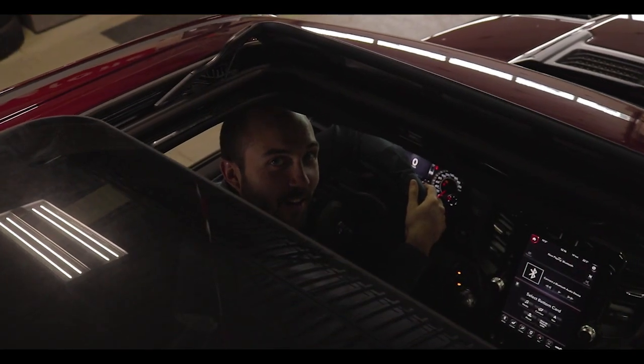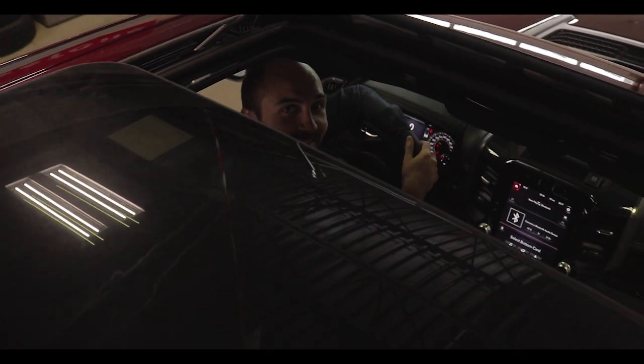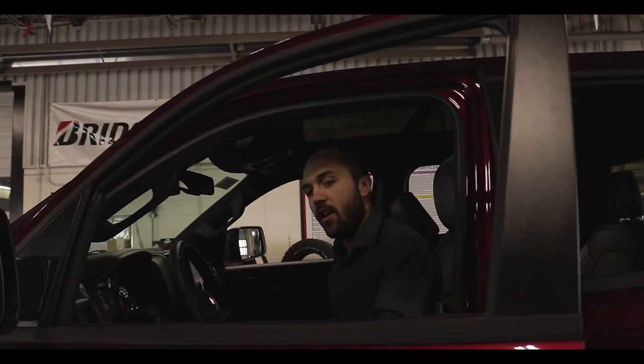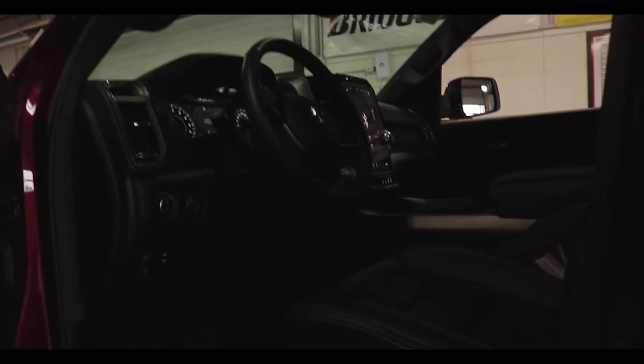As you can see here, we got our panoramic sunroof. You know how Ram does it, bigger is always better. Another thing I want to show you is this gorgeous leather interior from the outside. You got our heated vented seats, power seat with lumbar support.